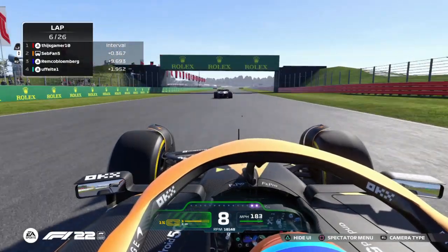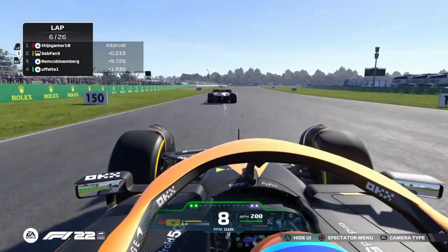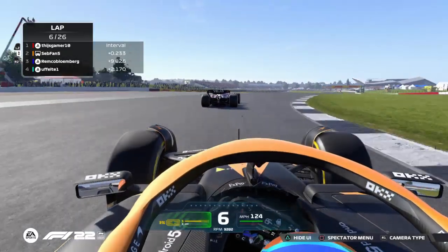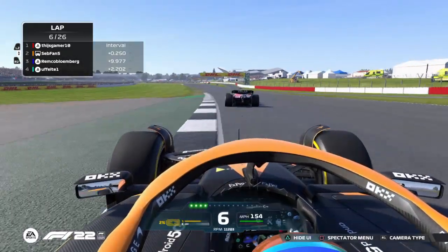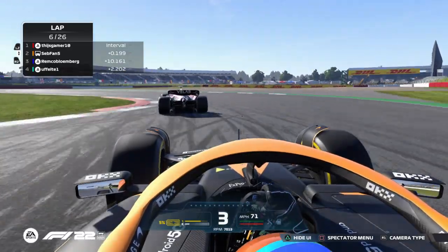A huge run down the back straight. No ERS to use, but it is down the back straight. He's going to have a huge run going into Stowe corner. He goes, looks to the inside for just a second, hesitates a little bit on the way in, and he's only under 0.2 of a second behind Tice as he heads out the corner.